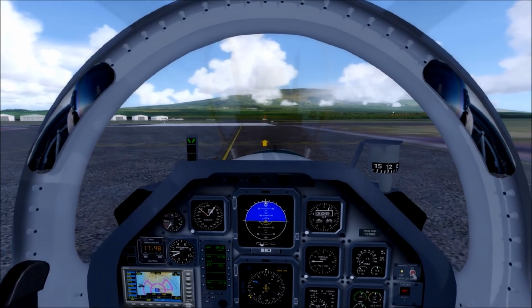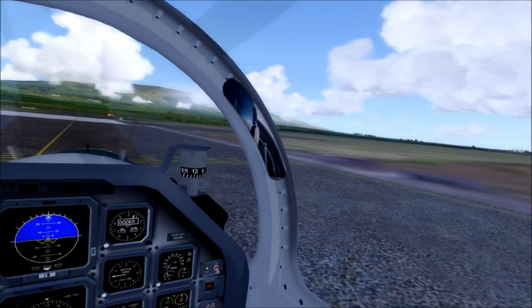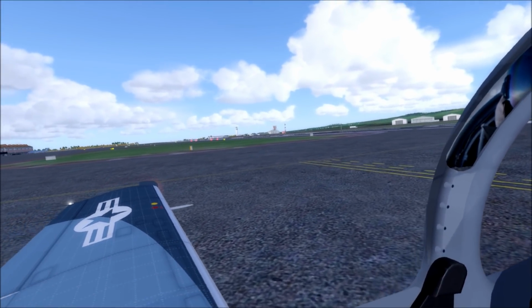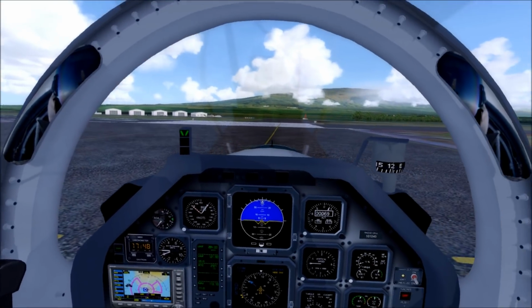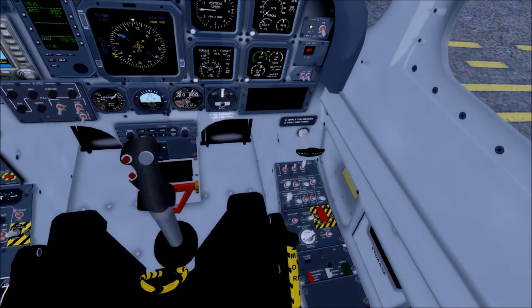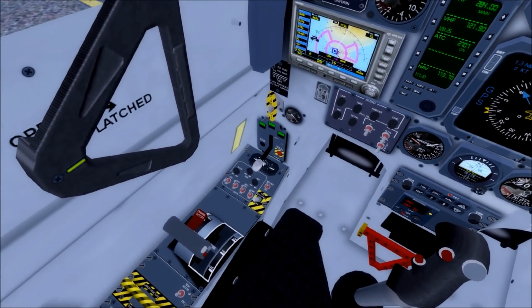Oh man, that was an exercise in rudder control. Holy crap, the wind has really picked up here on this island, and it was just tossing us all over the place. That was nuts. I'm not gonna lie, folks, that was nuts. All right, let's put the parking brakes back on, and we'll get our landing lights on as well.